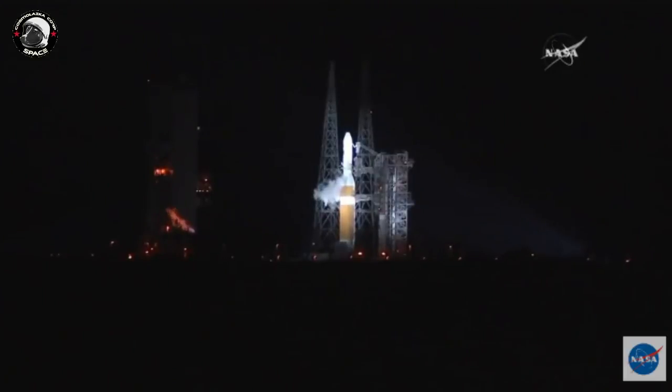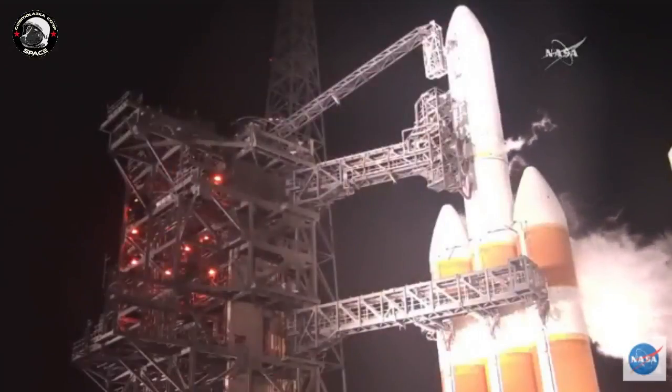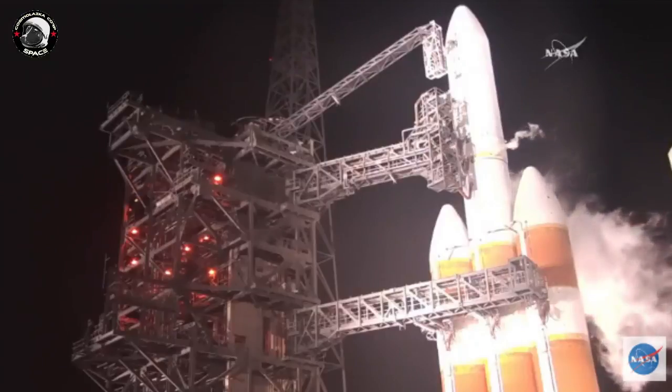Live on your screen, you can see the Delta IV Heavy rocket with the additional third stage at Space Launch Complex 37 on Cape Canaveral Air Force Station, and we'll listen in to this poll in about 5 seconds.